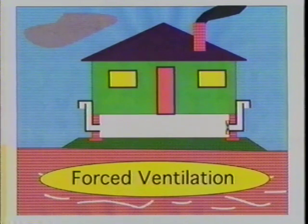The fans are turned on anytime the crawl space air is warmer than the outside air. It is easy to wire a thermostat so that this can be done automatically. This system will get the average ground temperature cooler than the elevated house if it's properly maintained.